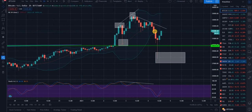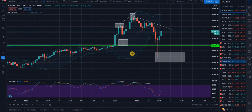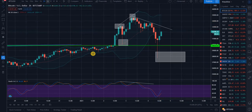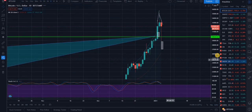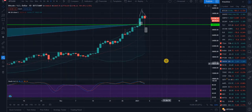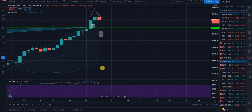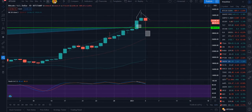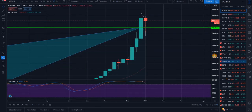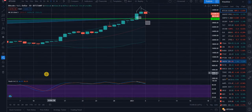Let's see what it does, and if there is going to be any more pullback this week. If there isn't, then there isn't. It's as simple as that. Before I actually switch off, let me just check if there was any. So this is the daily time chart, okay? And I'm just trying to pick a point, because you see we've had this massive run from here, from the 7th of December. So let's pick out the 7th of December.